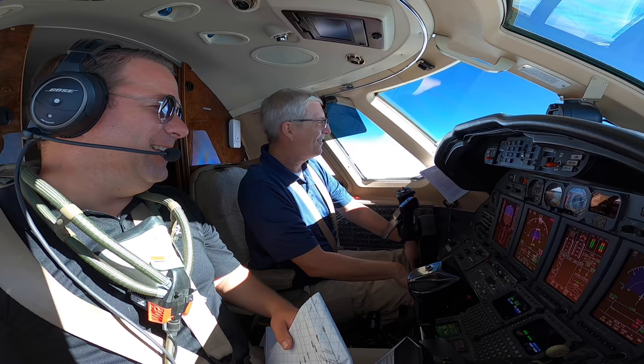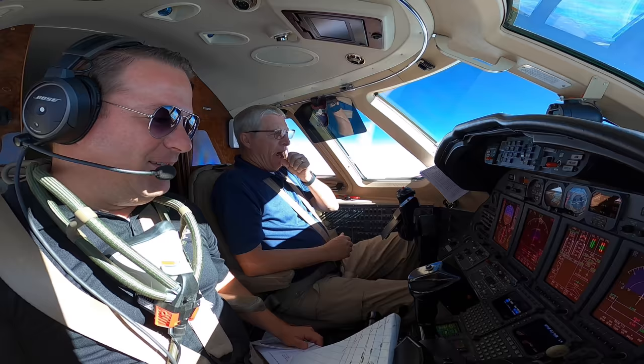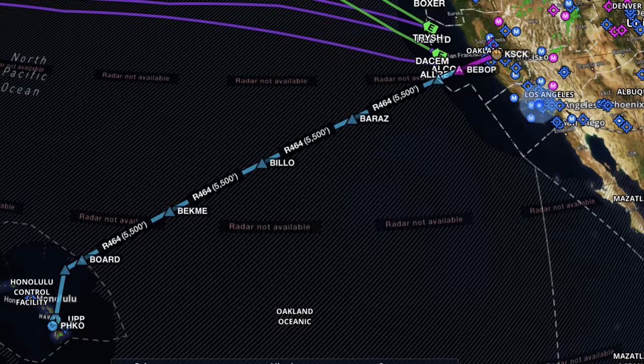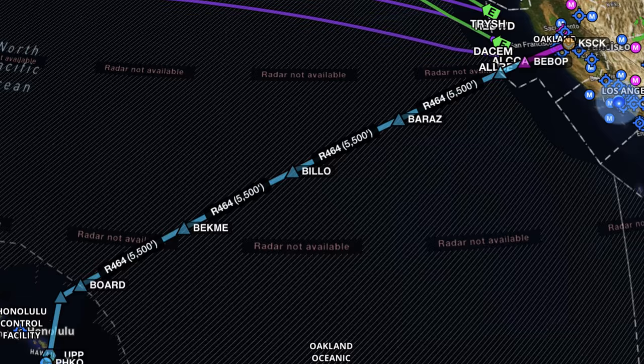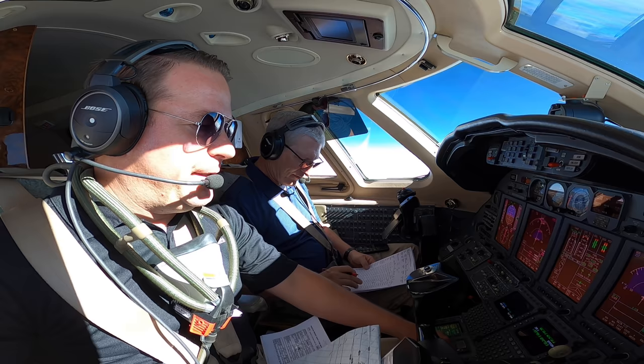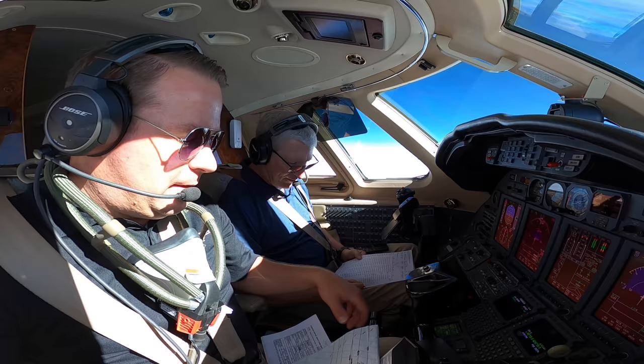Nine miles up. And with 400 miles between reporting points, not a lot of talking. Okay, we're getting a record of our FMS positions and our IRS positions here at the Billow waypoint, which is our next reporting point. Our IRSs have been matched up pretty well, which is great. It means one isn't drifting more than the other. And they're both pretty darn close to our FMS position, so our navigation systems are all looking really good. And we're gonna make a report here shortly.